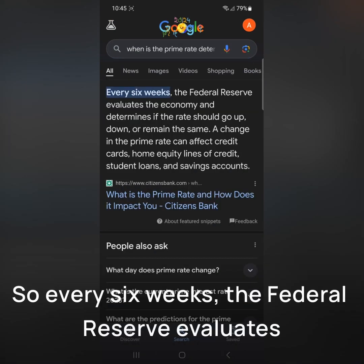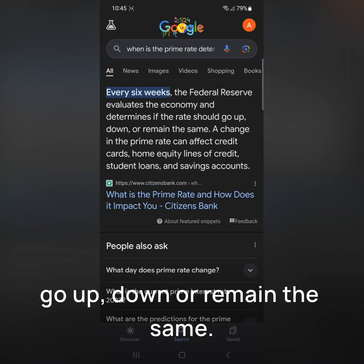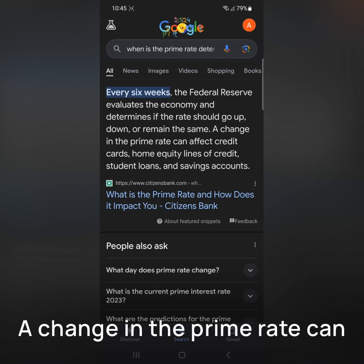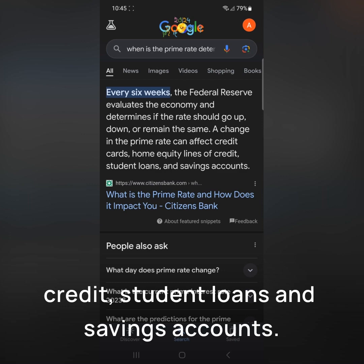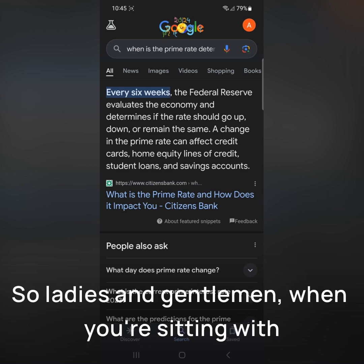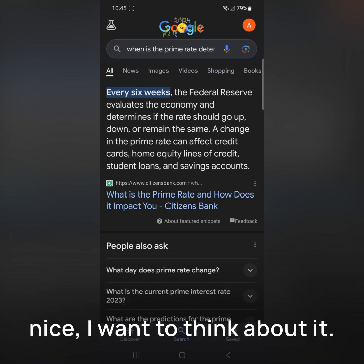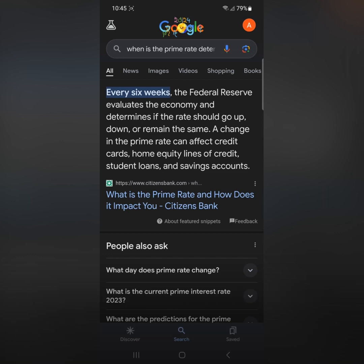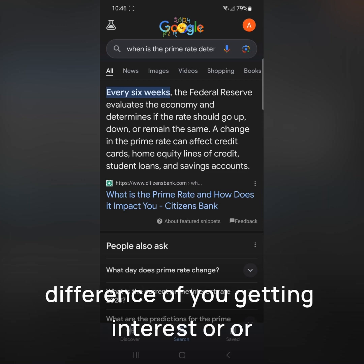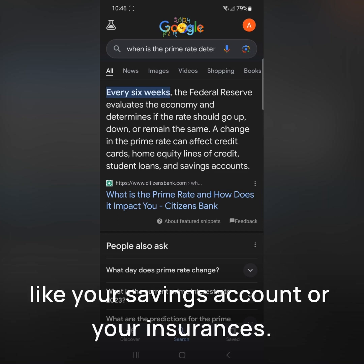So every 6 weeks, the Federal Reserve evaluates the economy and determines if the rates should go up, down, or remain the same. A change in the prime rate can affect credit cards, home equity lines of credit, student loans, and savings accounts. So ladies and gentlemen, when you're sitting with that financial professional and they show you something and you're like, oh, this is nice, I want to think about it. Listen, you're probably on the cusp of that prime rate changing. So thinking about it can actually mean the difference of you earning interest or losing interest in things like your savings account or your insurances.